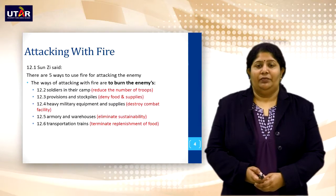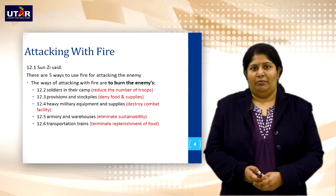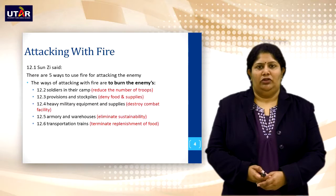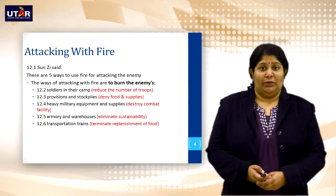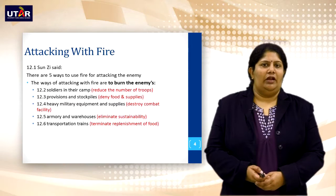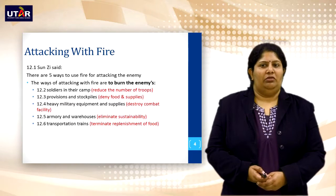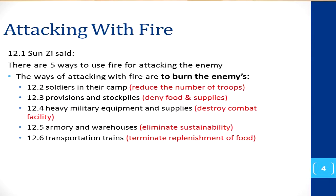Fires were put in the enemies' camp in order to reduce the number of armies that would be able to fight during the war. As most of the armies would be wounded, they are unable to fight in the war. All the necessary provisions and stockpiles were burned so that the enemies do not have enough food, medicines, and other supplies. They also did not allow food and any types of supplies to enter into the camp.